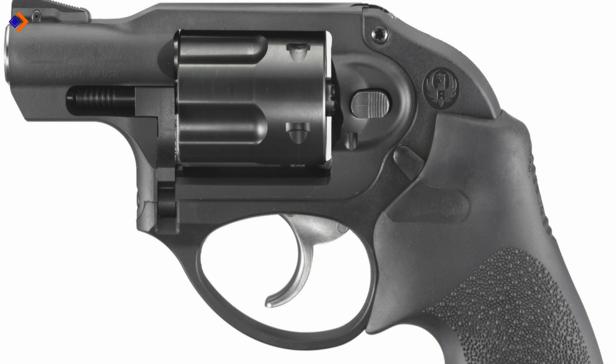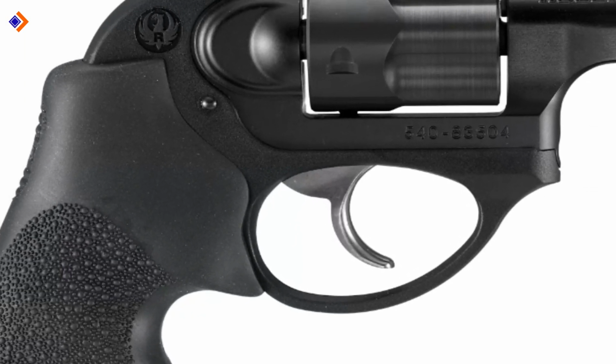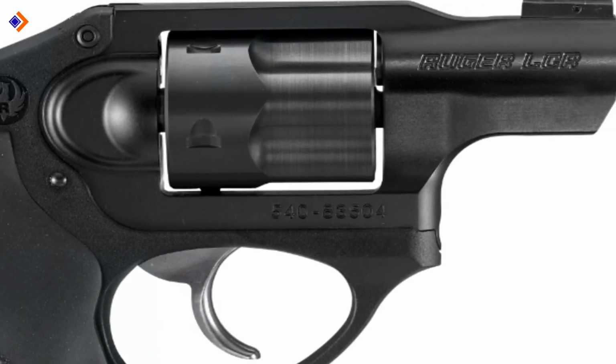The cylinder is designed to hold up to 5 rounds of ammunition. The gun also boasts a black matte finish and a monogrip stock. Many users of the pistol are pleased with its performance generally. It's a powerful little gun with great firepower.